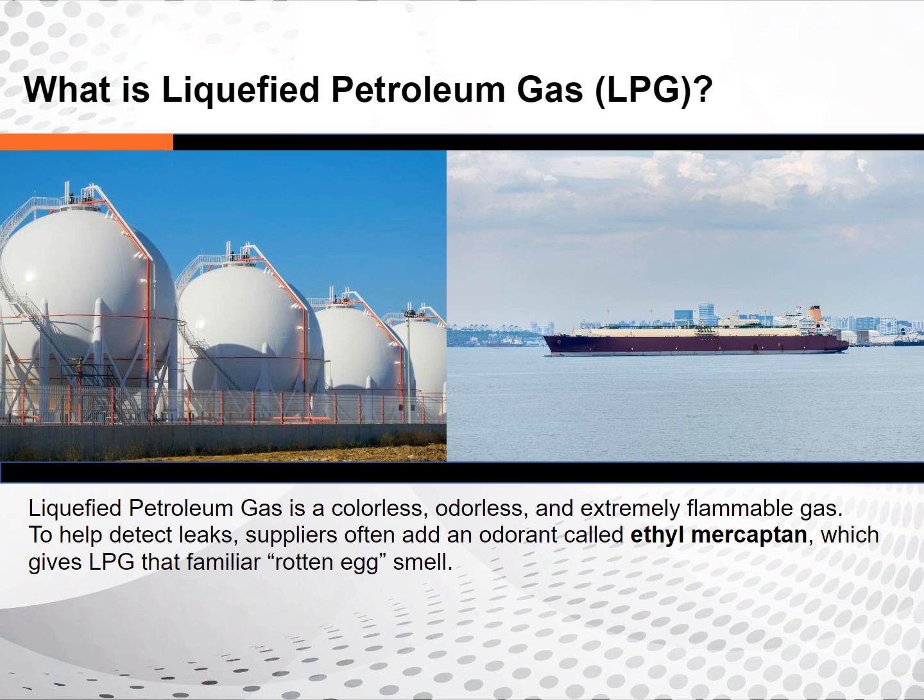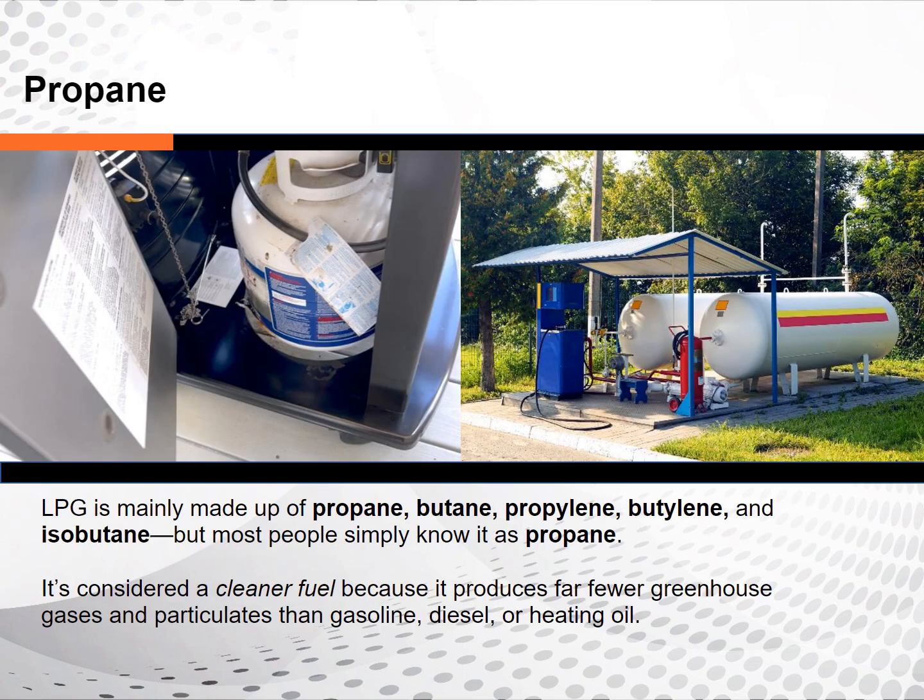What is LPG? Liquefied petroleum gas is a colorless, odorless, and extremely flammable gas. To help detect leaks, suppliers often add an odorant called ethyl mercaptan, which gives LPG that familiar rotten egg smell. LPG is mainly made up of propane, butane, propylene, butylene, and isobutane, but most people simply know it as propane. It's considered a cleaner fuel because it produces far fewer greenhouse gases and particulates than gasoline, diesel, or heating oil.